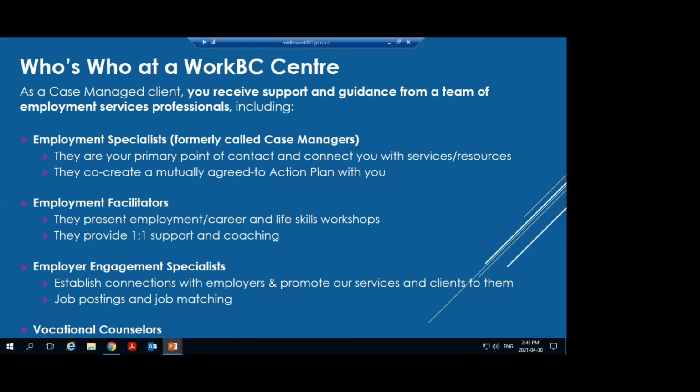We have 3 employer engagement specialists between the East and West office, and these staff usually go out or meet with the businesses and the community, and they establish the connections with employers and promote our services and clients to the potential employers. They bring the job leads and they put the job leads into our Salesforce for the job match services.